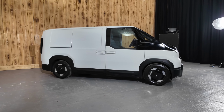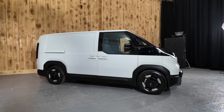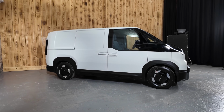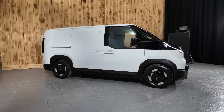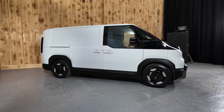Now, it's a little difficult to tell from in here in a studio where there's no context, but it's quite important to get a sense of exactly how big the PV5 is. Now, this one here is at 4.7 meters long, there or thereabouts, which puts it at about the same sort of size as a VW ID Buzz. It is, however, about 300 mils shorter than a Ford e-Transit Custom, both of which it sees as key rivals.